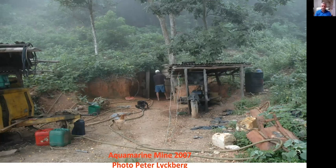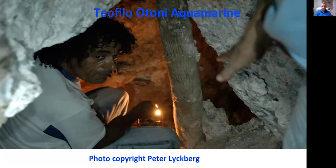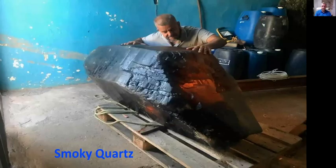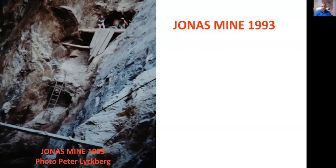Here's an aquamarine mine in 2007. Here's inside the pocket, and I found some really nice, big, beautiful aquamarine. And to the right here, you see an incredible find of giant crystals. The left piece is a rare one that was found in 1910 and preserved because it was such a beautiful, pristine crystal. And here is a big smoky quartz, just fantastic. Here is the Jonas mine, and I must mention the Jonas mine.